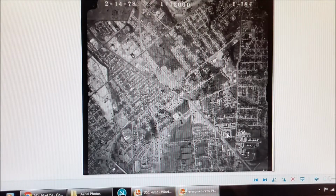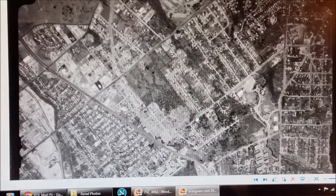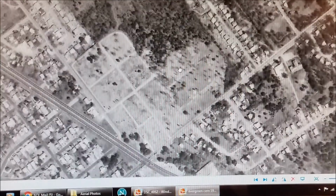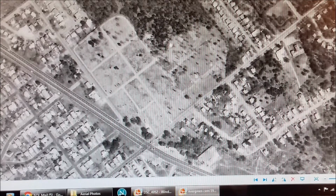Here we are in 1978. Here's the cemetery right here. You can clearly see the first part of Evergreen here, and now we've started in 1978, starting to clear this area here out. You can see the road coming in here, but you can see that this is being cleared out, and soon you're going to see this whole area here start to be backfilled.